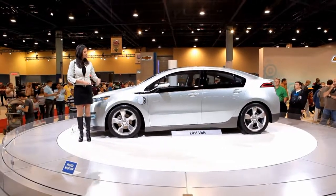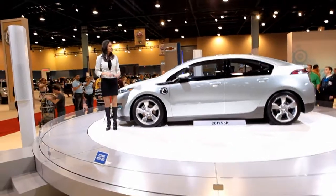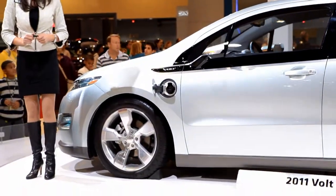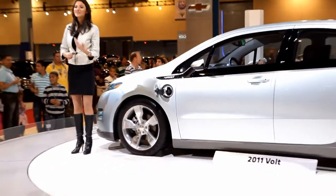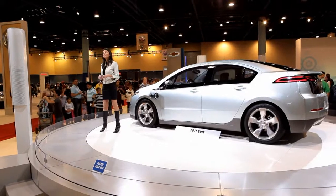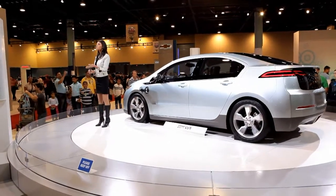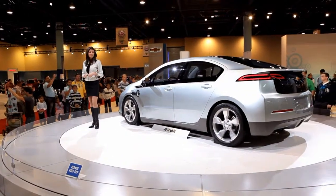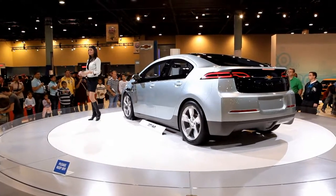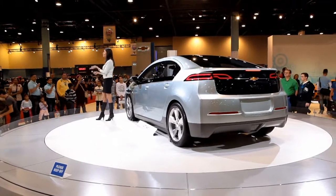But let's talk about recharging, ladies and gentlemen. I want you to take a look right there because that is where you plug your vehicle in. That's right, you plug into a common 120 volt household outlet. This is going to take about 10 hours to get that full charge, or if you needed to charge a bit quicker, no problem. You can also plug into a 240 volt outlet, and that's going to charge your vehicle in about 4 hours.